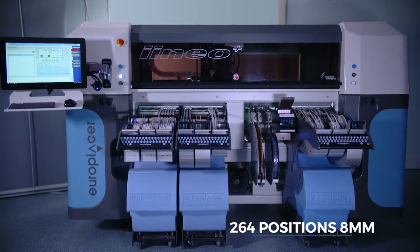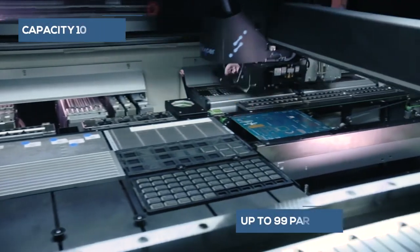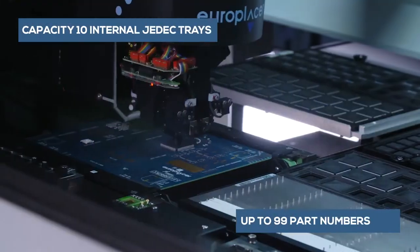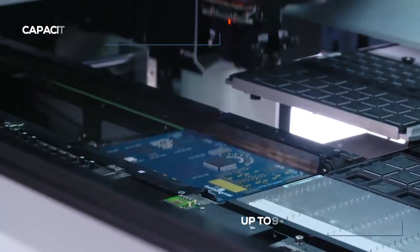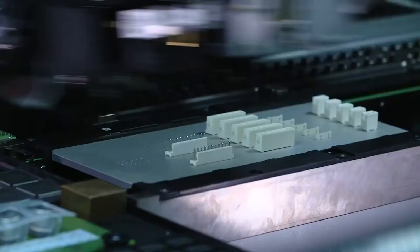The iineo Plus can hold up to 264 8mm feeders and handle PCBs up to 1.6 meters in length, as well as placing a huge range of SMT devices. The iineo platform is perfect for exotic and odd-shaped parts as well.